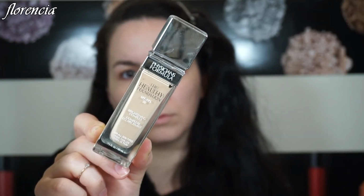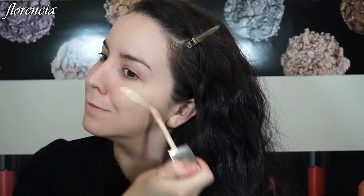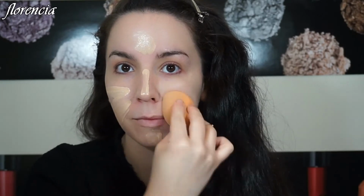For foundation, I'm going to use a couple of layers of this one. It's the Physicians Formula Healthy Skin Foundation. I mostly use it because I love this applicator, to be honest. With my Real Techniques Beauty Sponge, we're just gonna use that to blend the foundation and concealer. Make sure it's damp when you use it.